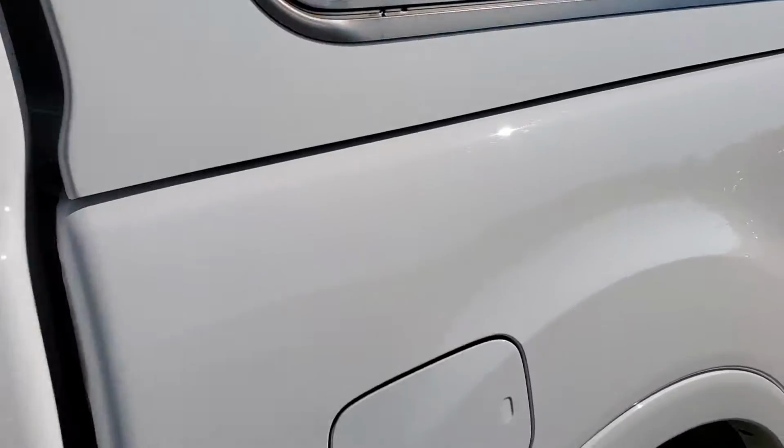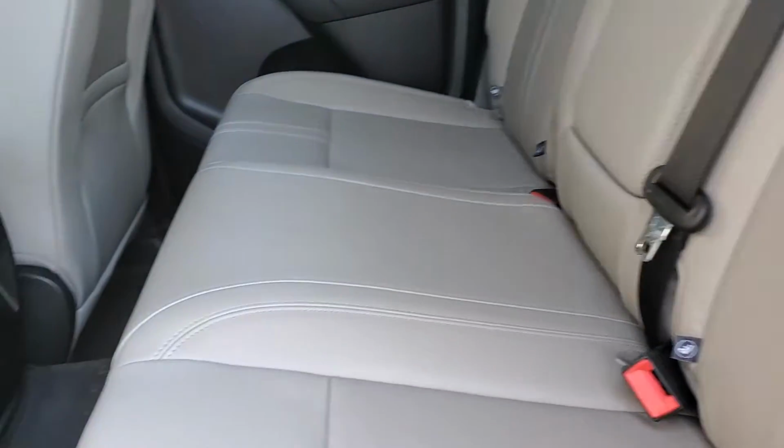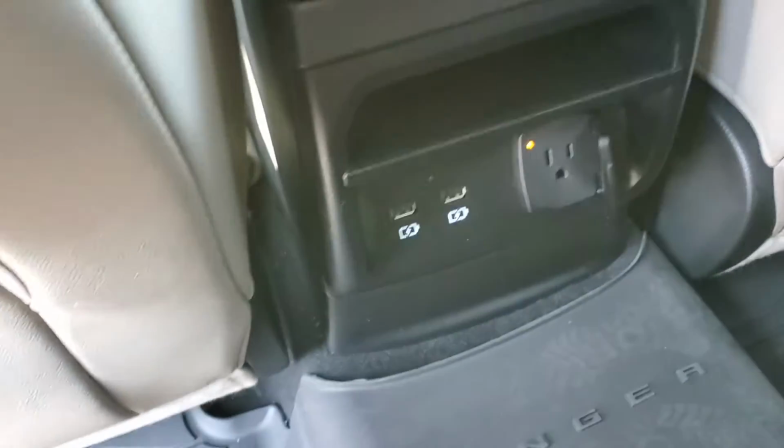Go ahead and take a tour of the interior. This will have leather seats. The second seat is a bench. See, it does have a 110 volt outlet right there, which is very cool. 2 USBs.